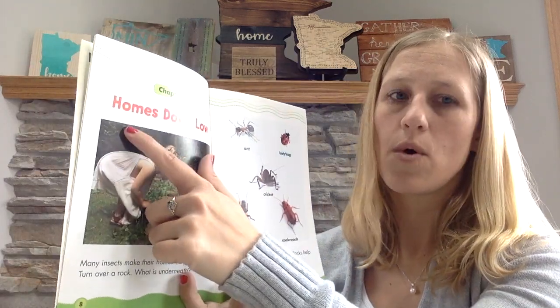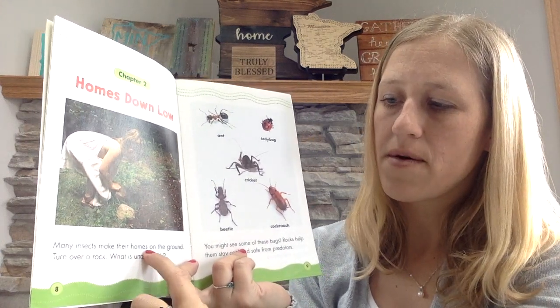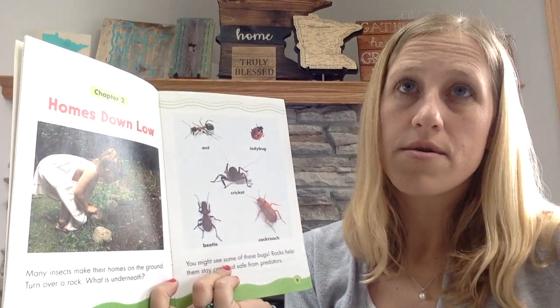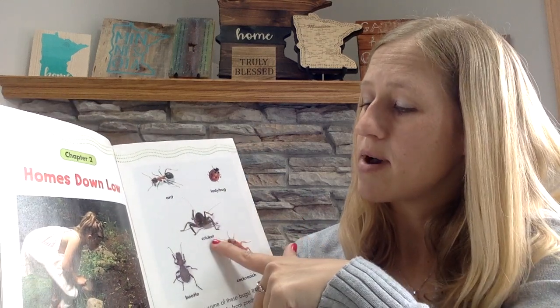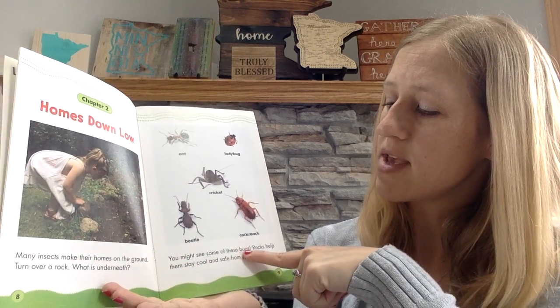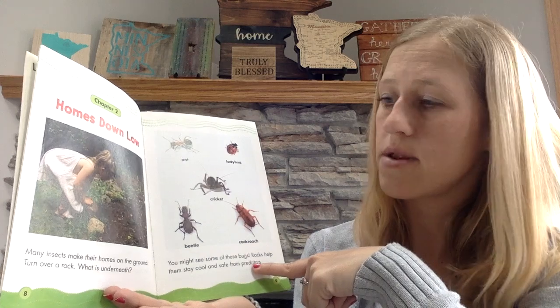Chapter 2. Homes down low. Many insects make their homes on the ground. Turn over a rock. What is underneath? Alright, so here we have some animals. Looks like an ant, a ladybug, cricket, beetle, and cockroach. You might see some of these bugs. Rocks help them stay cool and safe from predators.